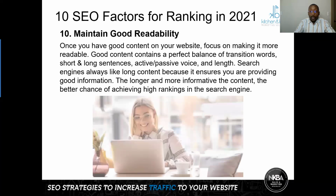Maintain good readability. Now, this is about sentence structure and grammar. You want to make sure that you check the grammar and the content, using short and long sentences, not run-on sentences, active and passive voice. This is English 101. Whenever you write something, whenever you write blog content on your website, make sure you have somebody check it.